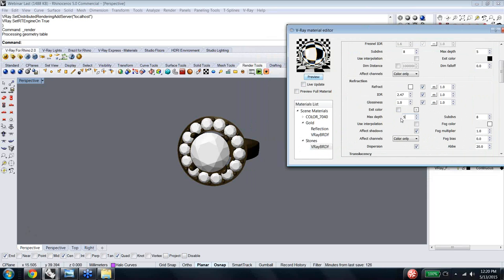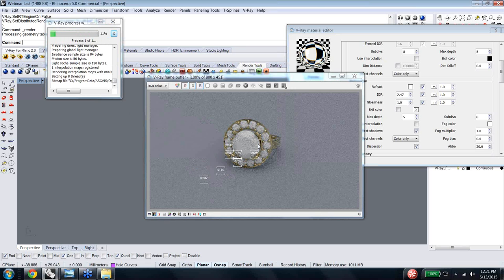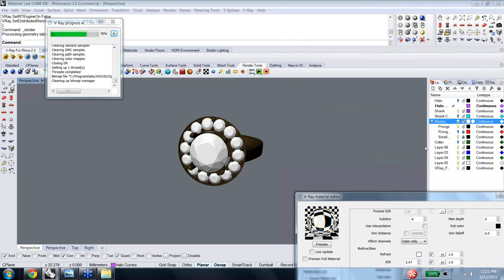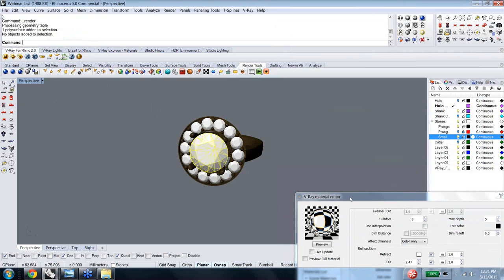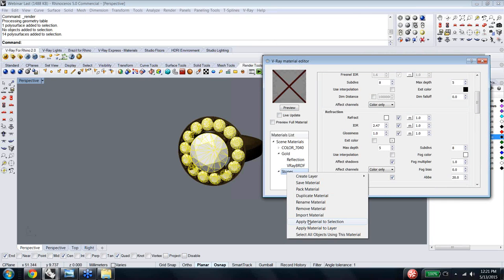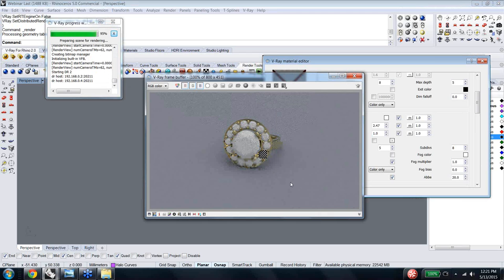So we're going to take a tiny peek at this rendered again, just so we can see what happens to this object. Wow, it looks already stunning. It does look really stunning. But I have to apply my material to the objects which are locked. So I've selected all of those, and now I'm going to apply material to selection. They turn black, but they should render as clear, assuming that I didn't mess up the input. I don't think that I did.